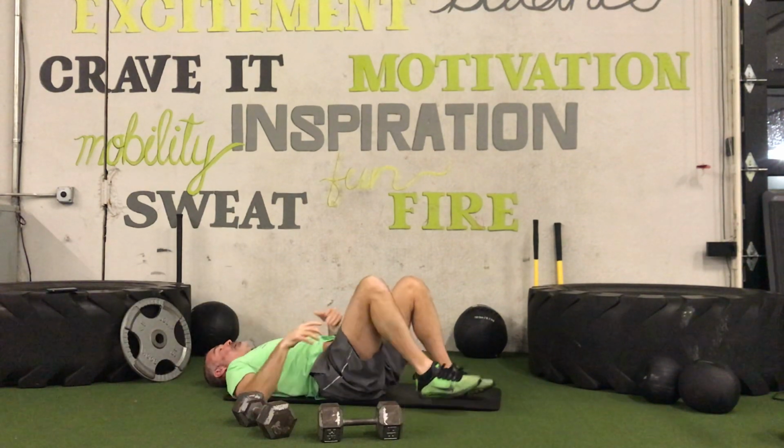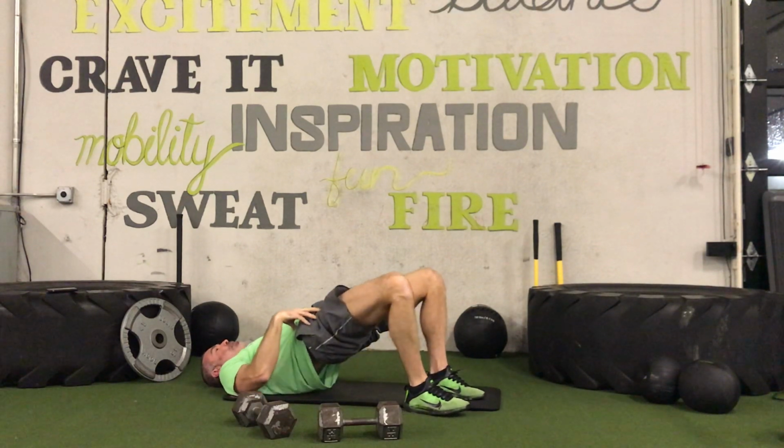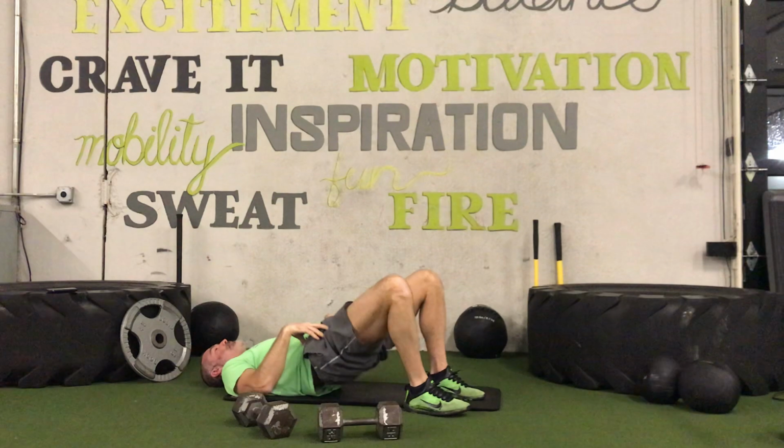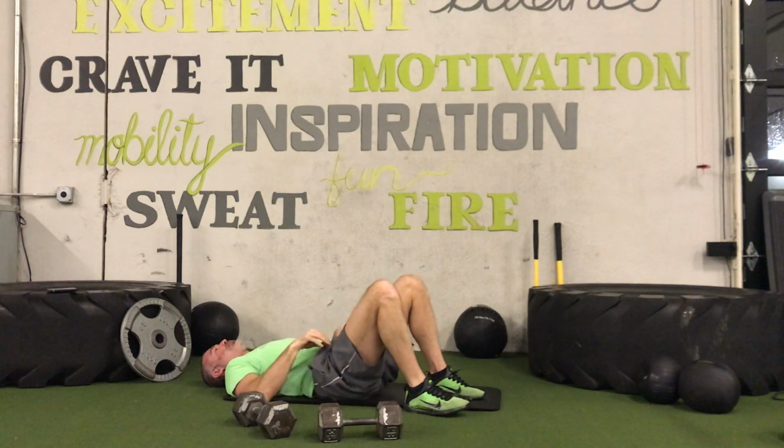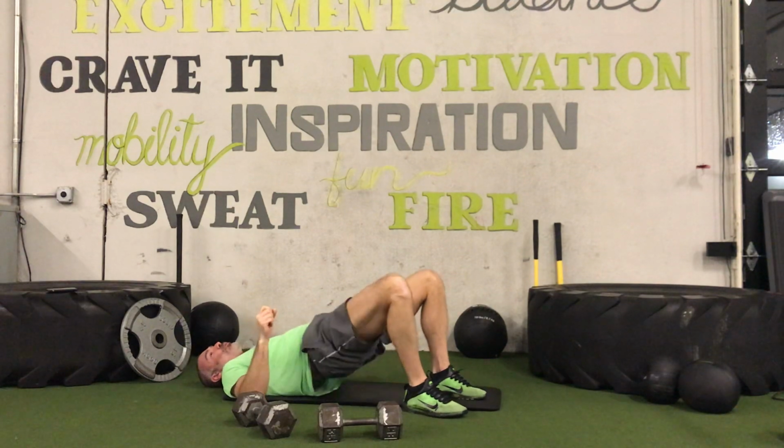Round three, remember your hips can be weighted, your feet can be higher, both feet shoulder width apart on your hip bridge. That regular feet position, your feet are shoulder width apart.